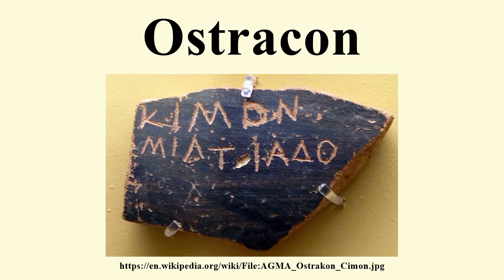The shard was found about 20 miles southwest of Jerusalem at the Ela fortress in Khirbet Qeiyafa, the earliest known fortified city of the biblical period of Israel.